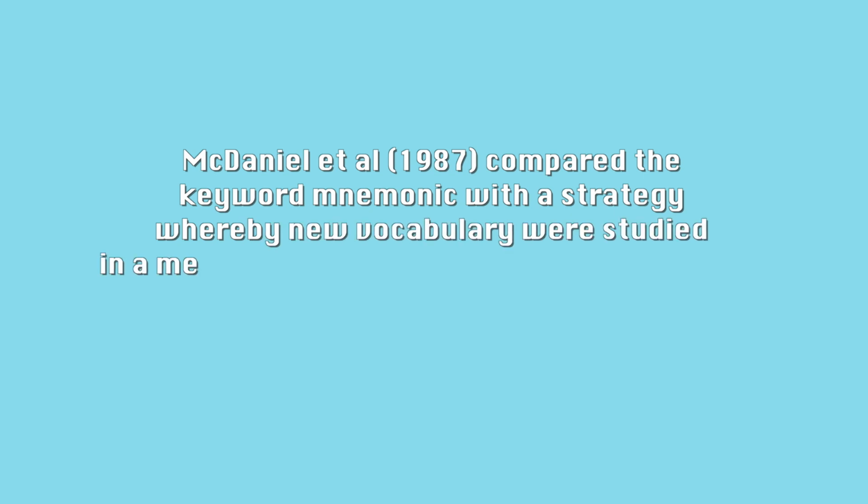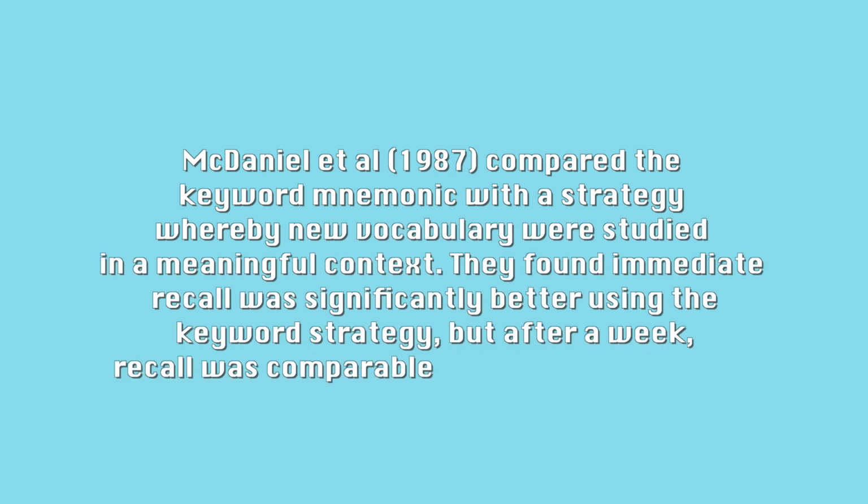McDaniel compared the keyword mnemonic with a strategy whereby new vocabularies were studied in a meaningful context. They found immediate recall was significantly better using the keyword strategy, but after a week, recall was comparable using either strategy. Like at the point of remembering it, if you put the information in context of understanding in that field of study, it will be a lot easier for you to retain it.